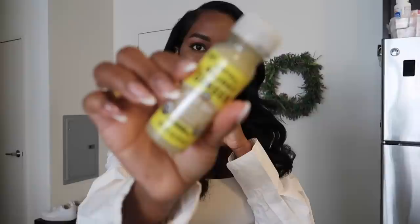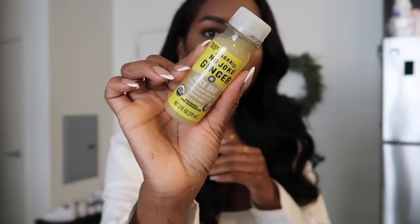And then I have this one here. It's called No Joke Ginger. And it's literally just a very aggressive ginger shot. Can you guys see that? Okay. I just got groceries the other day and I picked up a few of these.